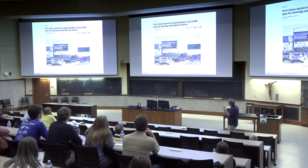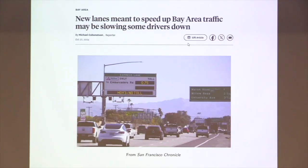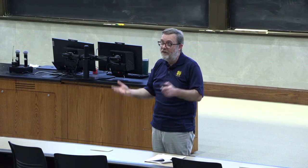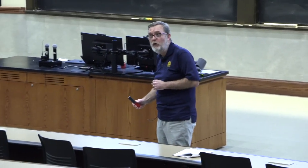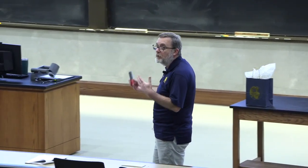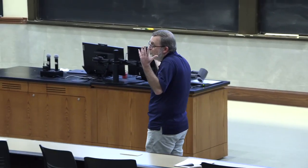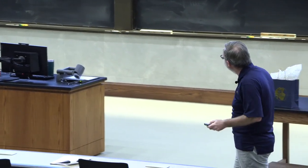And in fact, this is a story that appeared in the San Francisco Chronicle on October 27th, about a week ago. New lanes meant to speed up the Bay Area traffic, maybe slowing some drivers down. So there is hard data that shows that on a particular stretch of a highway near San Francisco, because the choice was made not to enhance the road, but in fact to add extra lanes to the road, to essentially make a second road that runs parallel to the first road, the net result has been that things have gotten worse for the typical driver going from A to B, where A and B happen to be, Santa Cruz and Palo Alto. I'm not sure which towns are involved.